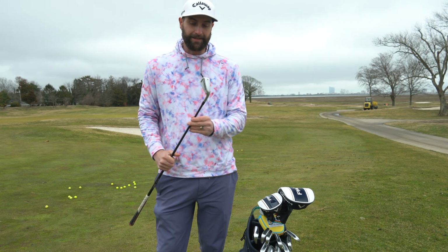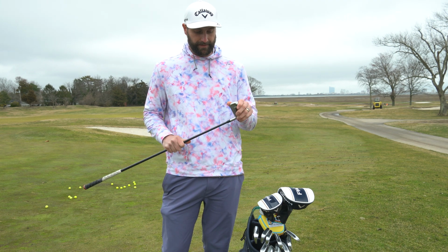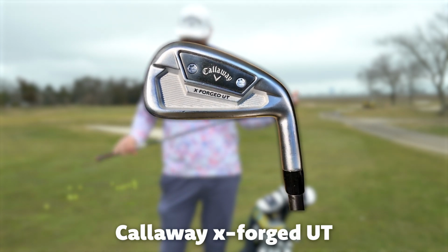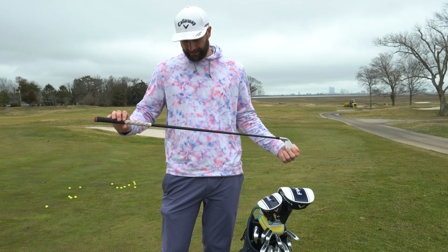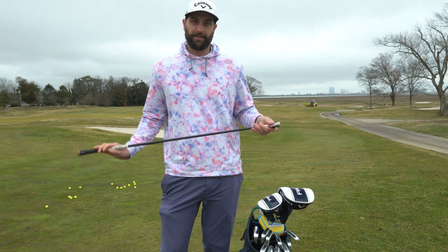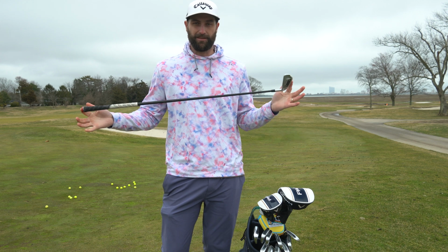Next, we got the 2-iron here. Now, this is not going to be in the bag a lot. It's really just for trick shots and stingers and stuff like that. We got the X-Force UT. This is a couple years old. It's 18 degrees. We do have the KBS Tour C-Taper Limited S Plus here. This is standard loft, standard lie angle, and it's not longer or anything like that.